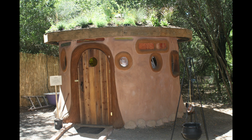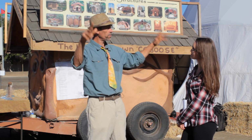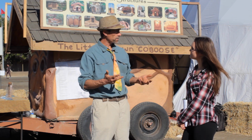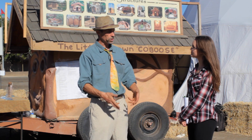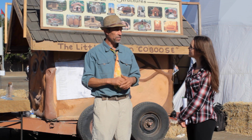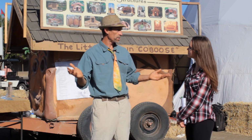If you plaster and put a nice roof on it, it'll last forever. That's why there are structures built in England 600 years ago, all built out of earth, that are still being lived in. The three rules of cob are that you need good boots, a good jacket, and a good hat: a foundation, the plaster, and the roof. If it's got those three things, there's no reason why it won't last hundreds and hundreds of years.